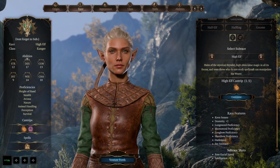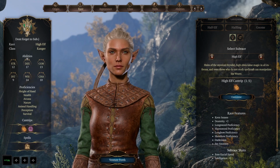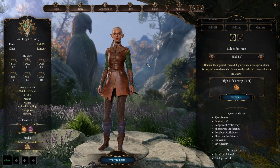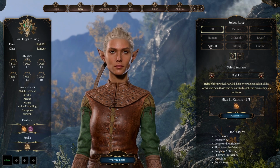Overall, the Elf race in Baldur's Gate 3 is a powerful option for players who enjoy magic or archery and agility based gameplay, so keep them in mind when creating a character for those particular builds. Now let's go take a look at the Half Elves.